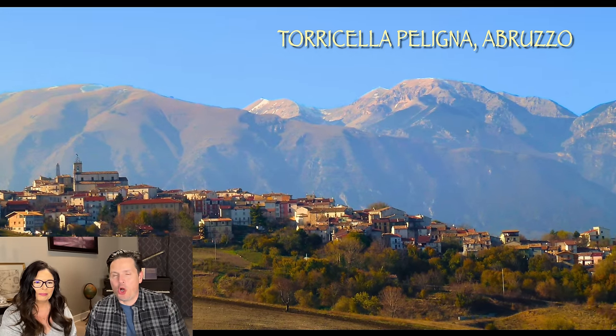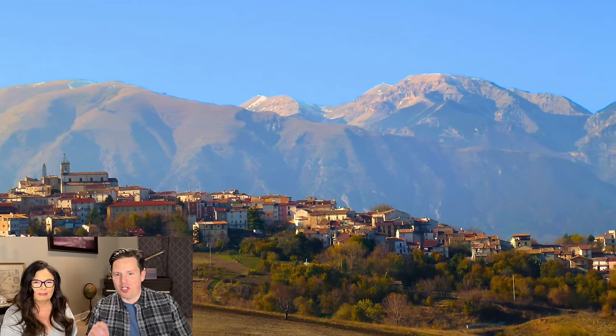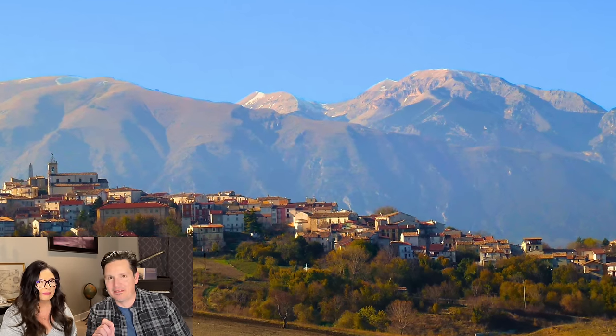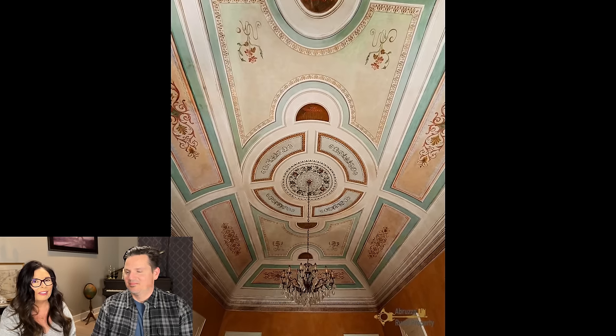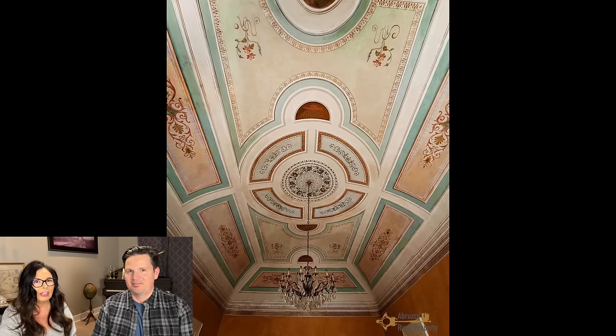We are back in Abruzzo. We have a charming hillside town next to majestic mountains. Look at that. That is exquisite. Wow. Love it. This one might surprise you because we've never done a home with frescoes. And this one has the most magnificent frescoes everywhere.